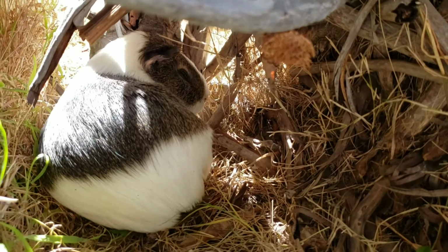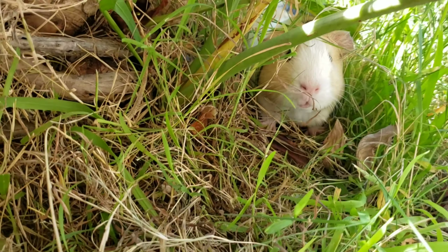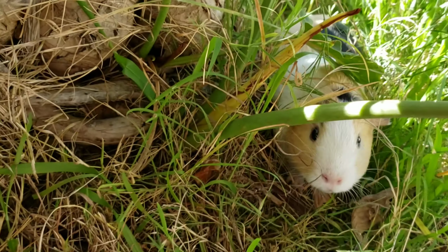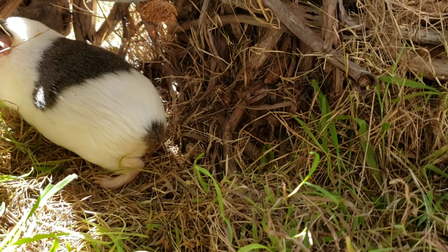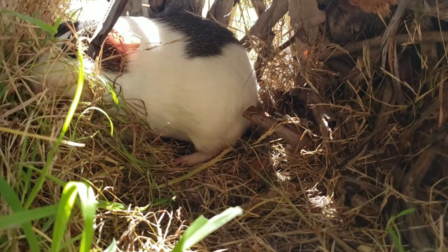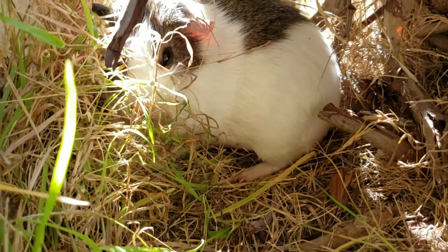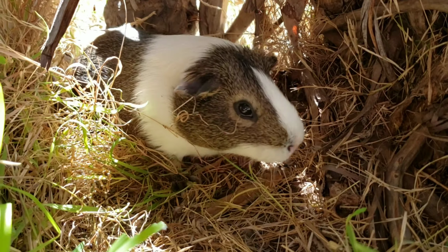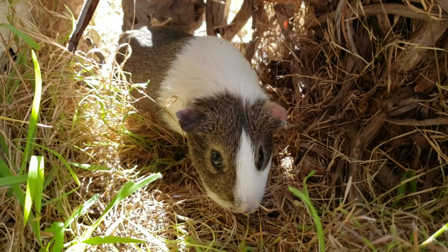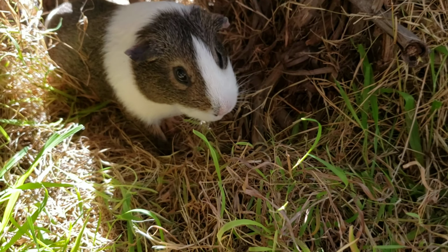Oh, where are you going, Elsa? Where are you going? Hey. The other one is over there. Come over here, Sprinkle. Come here. Oh, no fighting. Elsa. She's still eating. They eat a lot and they poop a lot. Elsa, come here. Come here, girl. Come on, come on. Come on, girl.